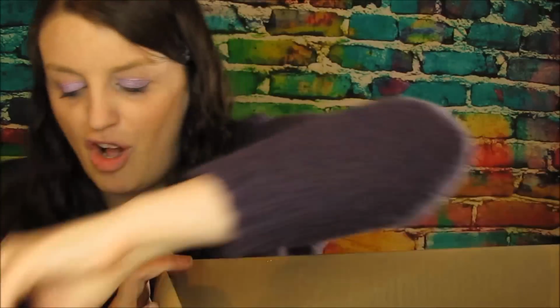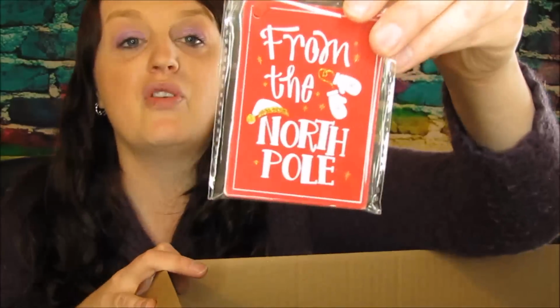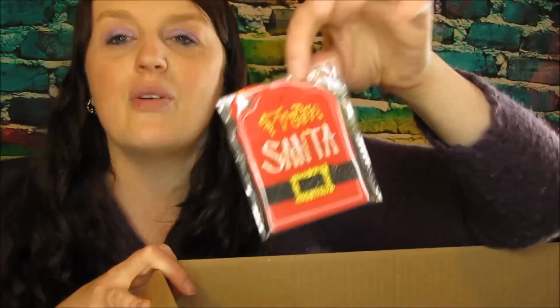I saw somebody else haul this too. Then I got this little, oh, it's a wood tag, so it's kind of like an ornament, but it just says from the North Pole, and this was originally $1.50. I got another one that says from Santa. Those are actually really cute. I like that idea.